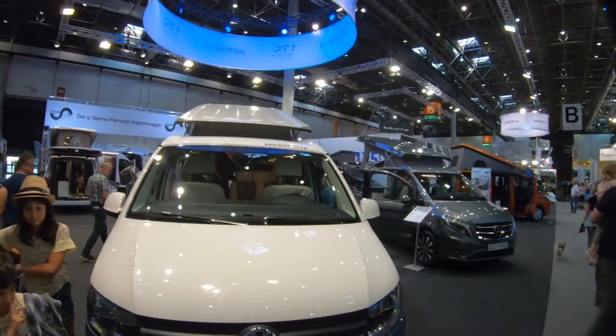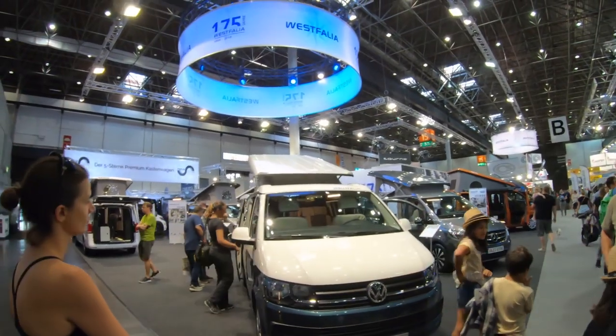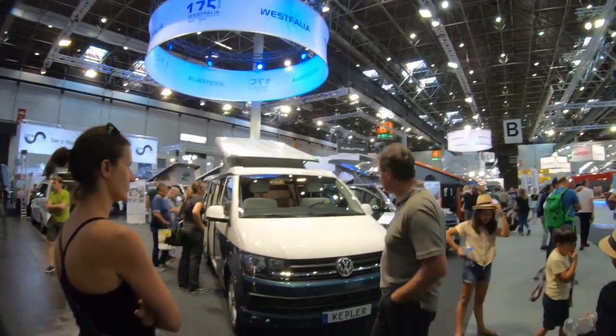Okay. That's the smaller Westfalia campers here at the Westfalia booth in Caravan Salon 2019.